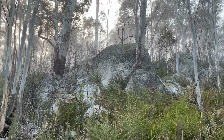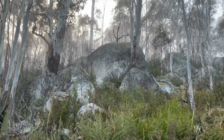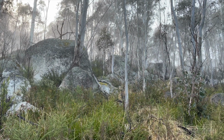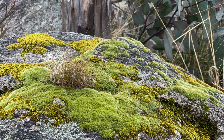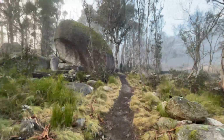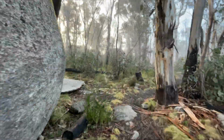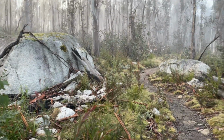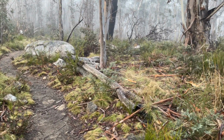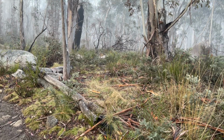It's huge granite boulders. That's what this area is known for. It's pretty cool. Square Rock, of course, is a big square chunk of granite. We'll get to that in a minute. I don't know whether you can see it, but there's a bloody big spiderweb right across the road.